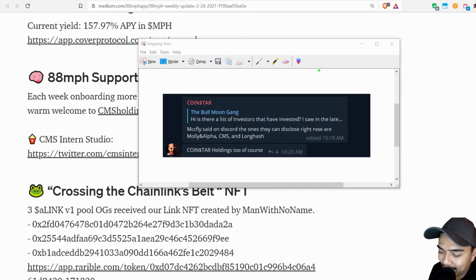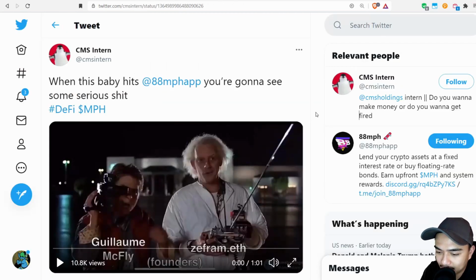And then I asked on the Telegram channel, is there a list of investors that have invested? Because there's not one on the website like there usually is. But McFly said on Discord, the ones they can disclose right now are Molly and Alpha, CMS, and Longhash. Coinstar's holding too, of course. Shout out Coinstar. Killing it. And CMS Intern posted this. When this baby hits 88Mph, you're going to see some serious stuff.